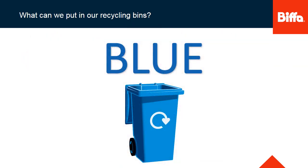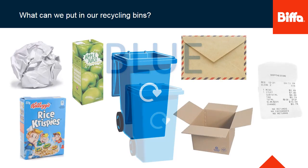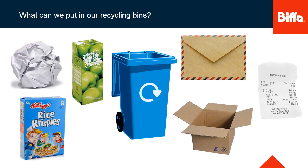The blue bin is for paper and cardboard. Scrap paper, cardboard boxes, cereal boxes, shopping receipts, envelopes and junk mail, and juice and food cartons.